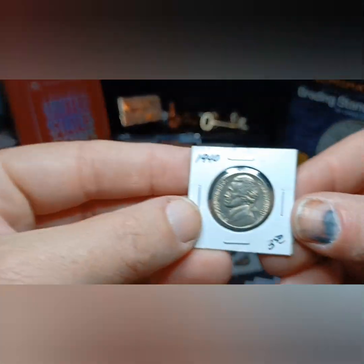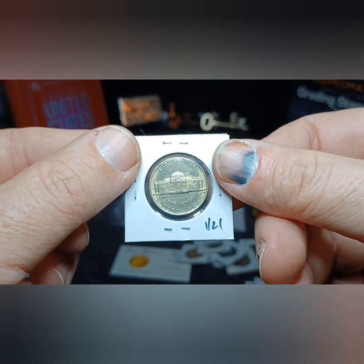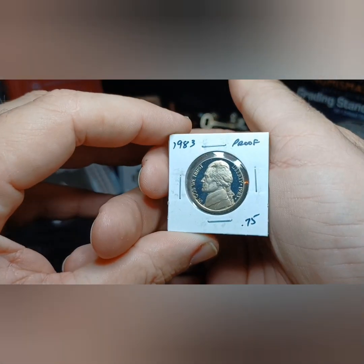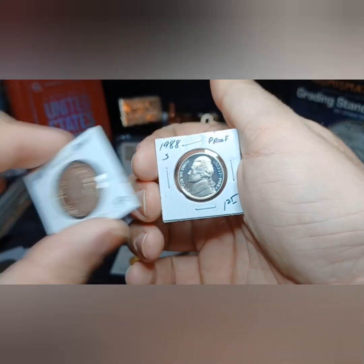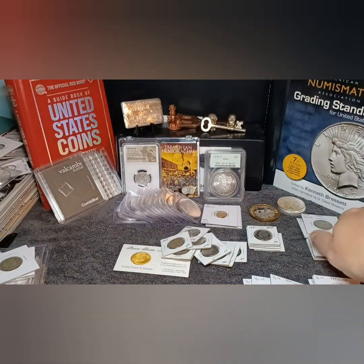And then a 1940 also. Another nice upgrade. On top of that, I found some proofs that I needed. 1983, 84, 85, 87, and 88. Just some of the proofs I needed for my album also.